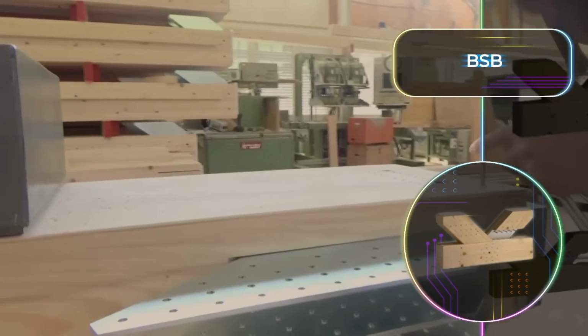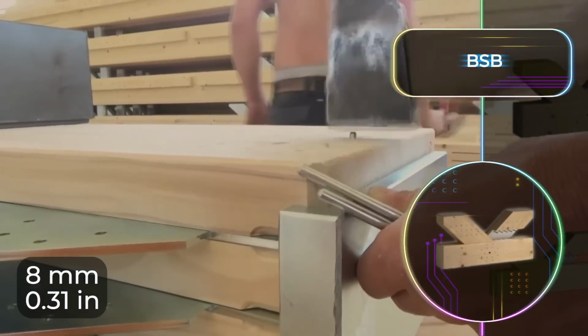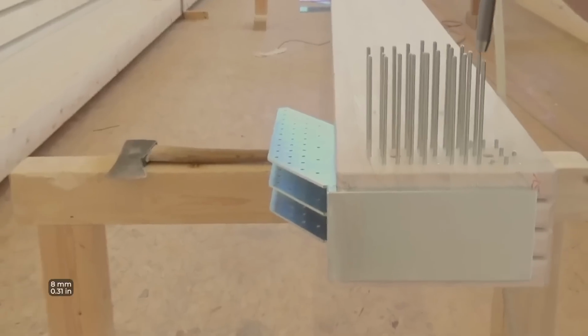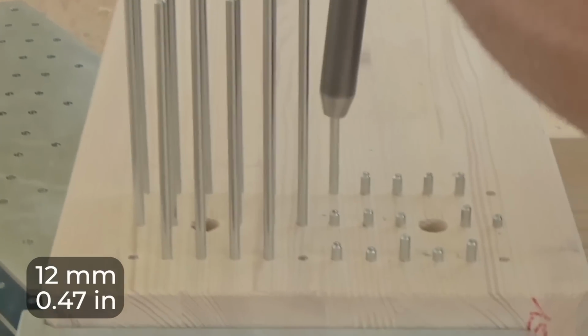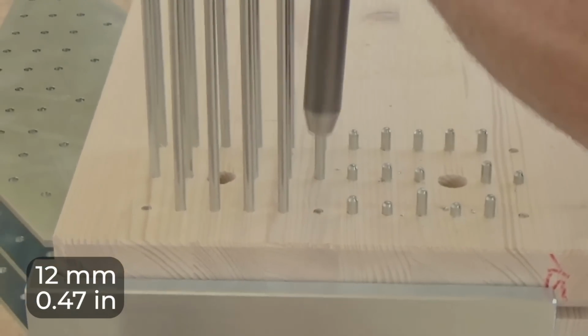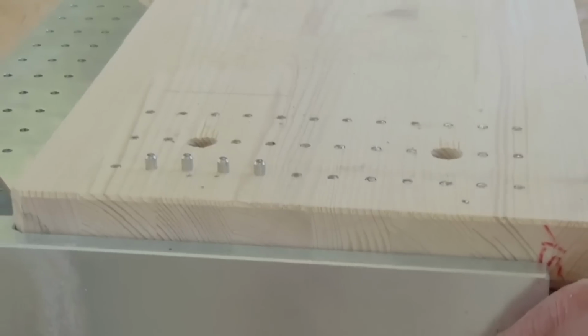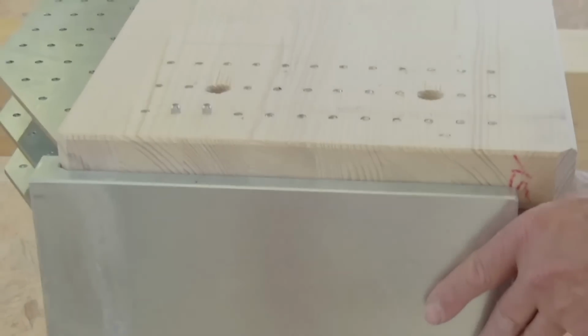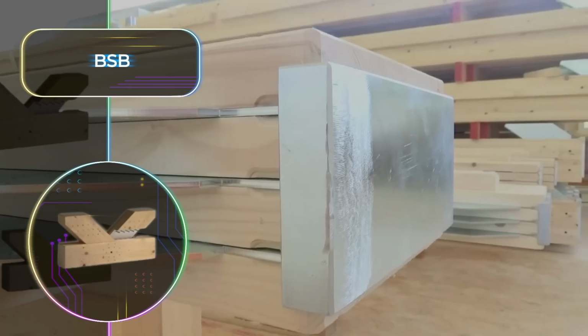The steel plates in BSB connections are typically 8 mm or 0.31 inches thick, while their length and width vary based on design specifications. Dowels measure 12 mm or 0.47 inches in diameter, with timber holes slightly larger, 12.5 mm or 0.49 inches, for a precise fit. Dowels also vary in length to ensure proper embedment and the necessary strength for structural integrity.